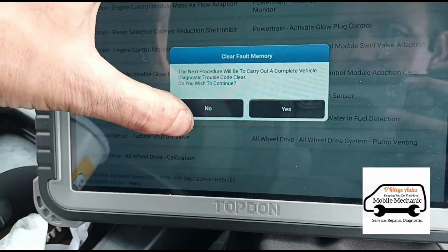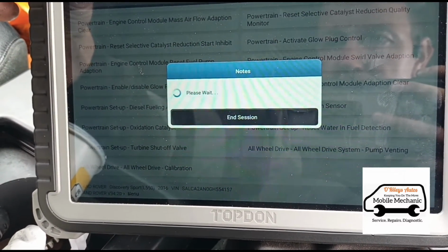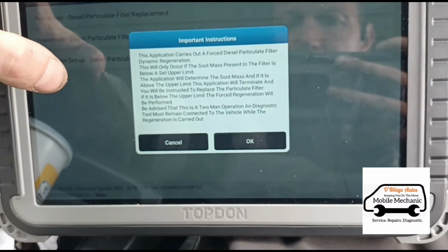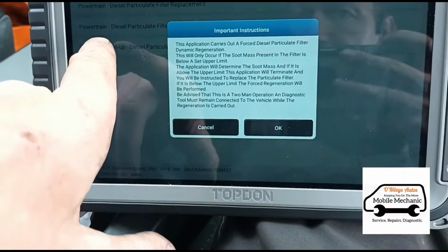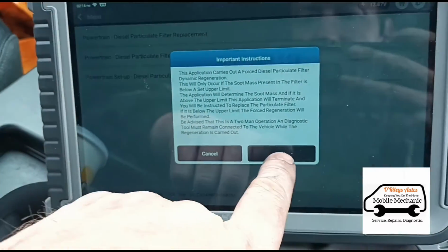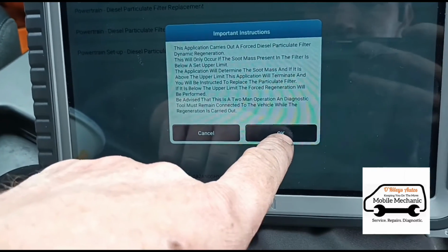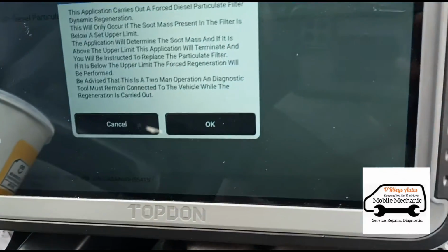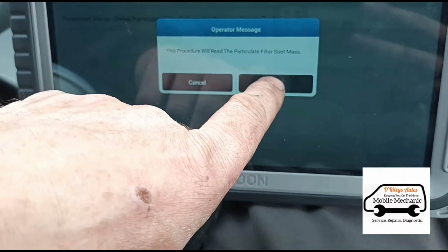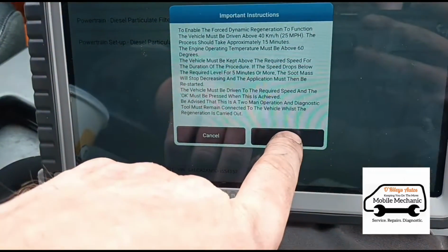Ignition back on. Yes, we can do a code clear if there is any. And we just wait for that to count down to finish. Now I can trigger off a dynamic regeneration, which is going to read the soot mass, and we'll get that lowered down as well, because the soot mass is calculated by the computer, and when you do a regen with these, it will lower the soot mass accordingly in comparison to the pressure of the engine of the DPF. So we'll start it back up so we can actually see. Yes, it's going to read the particle filter soot mass. So that's calculated by the pressure of the DPF.